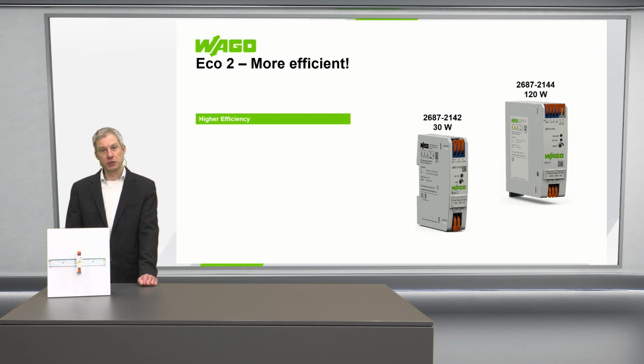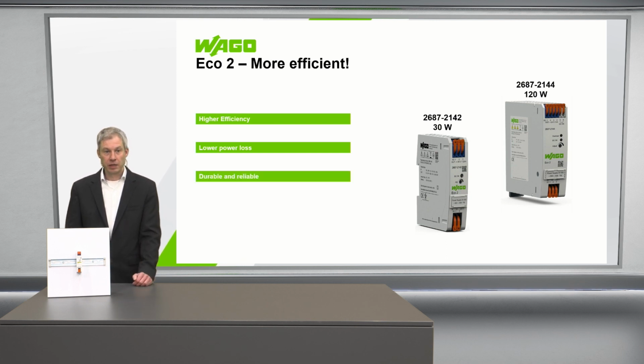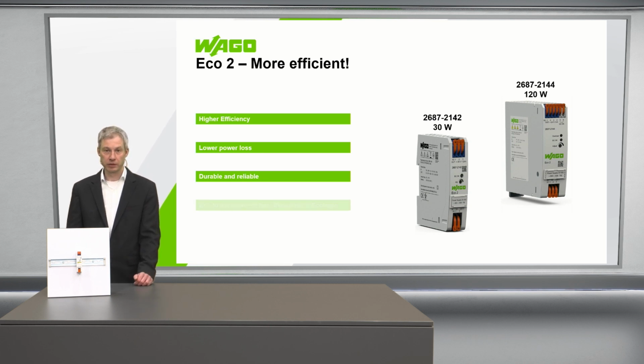They have a higher efficiency compared to older models over the whole output power range, and therefore they also have a lower power loss, so less heating inside of the power supply unit and less heating in the cabinet. And so they are also more durable and reliable, because less heating means less thermal stress for the components, and so the whole power supply lasts longer.